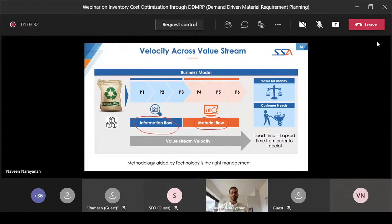Information simply means that the customer says, I need a product, I need it on such and such date, and how do you process that information so that you are telling your suppliers when they should supply or ship the material to you, you're telling your planners when this should be executed in your factory, and you're telling your factory when this should be ready in a finished good form that you can supply to the customer.